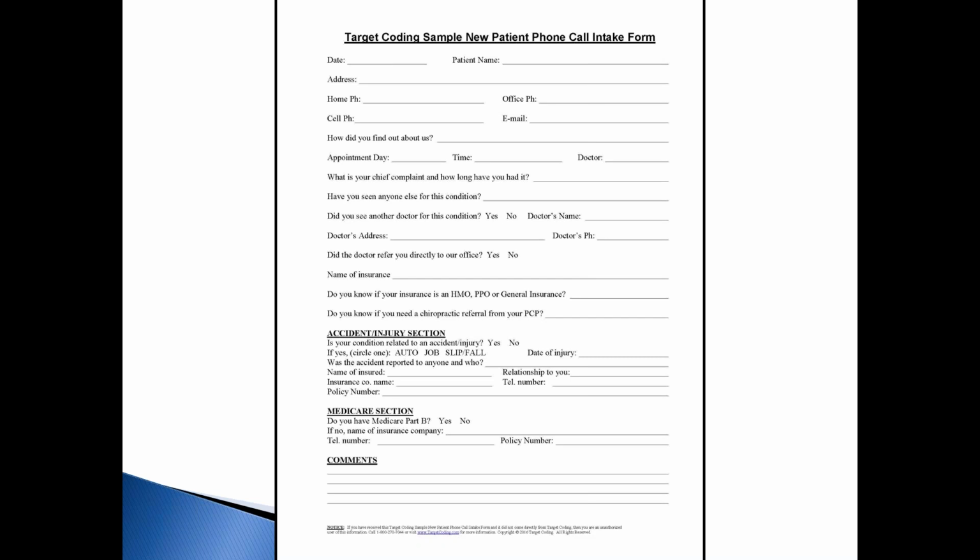So for those of you front desk receptionists that cannot enter the information in real time into your EHR, you should have a piece of paper or something next to you. So this is our new patient phone call intake form. Again, many staff members, when a new patient calls, are right there entering the information right into the system. But I have probably about 30% of my clients whose front desk receptionists just can't do it for whatever reason, or maybe they don't have an EHR that's set up that way. So just have this. It reminds your front desk receptionist what to ask.